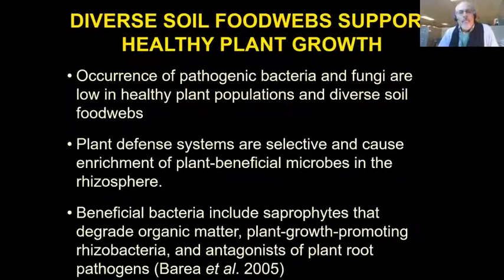I'll just say that diverse soil food webs support healthy plant growth, and that's literally a series of lectures on its own. We know that the occurrence of pathogenic bacteria and fungi are low in healthy plant populations living in a diverse soil food web environment. So if you promote a healthy soil food web environment, you can actually do a lot to minimize the presence of pathogenic bacteria and fungi, pathogens of plants. So soil health, in my opinion, is a really critical part of integrated pest management, although traditionally soil health really hasn't been considered an important aspect of that whole concept of IPM.